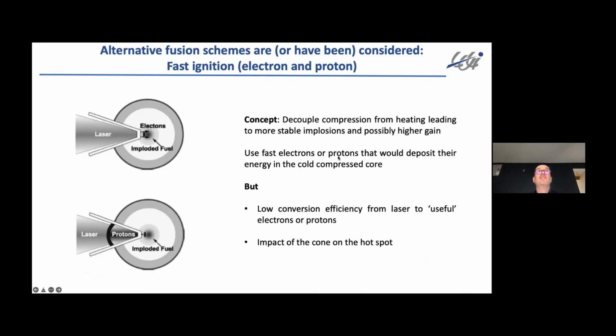There are also a few alternative schemes, which are called fast ignition. Here, the concept is to decouple the compression from heating, which means you don't need to go as fast, and the implosions are much more stable, and possibly you can go to higher gain. So there were two schemes that have been proposed through the years. One using hot electrons. So you use a short pulse that is going to accelerate electrons to MeVs. They're going to deposit their energy into the hotspot, and you can use electrons or protons. In Japan, people are working quite a bit on the electron schemes, and in Europe, in Germany, there is one startup which is actually working on the proton scheme.